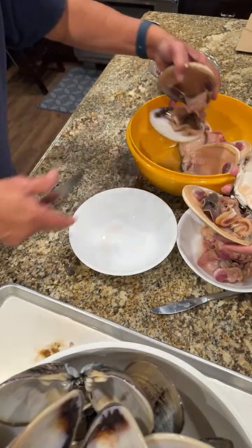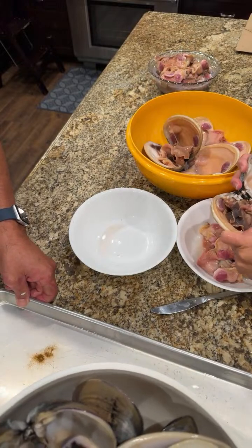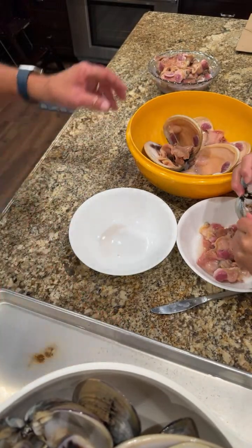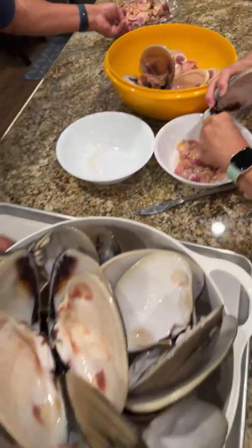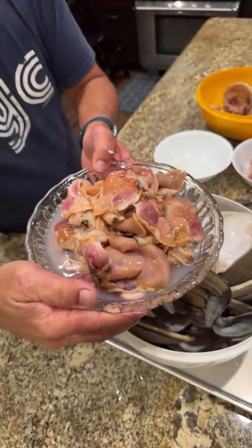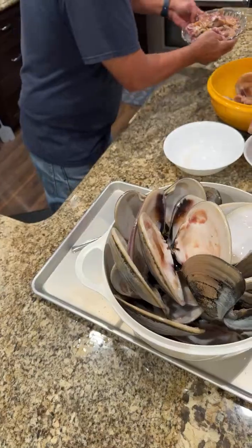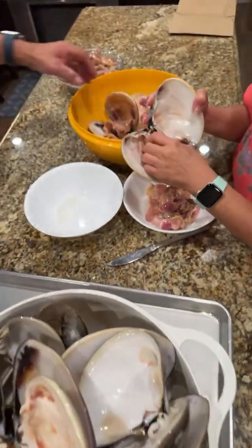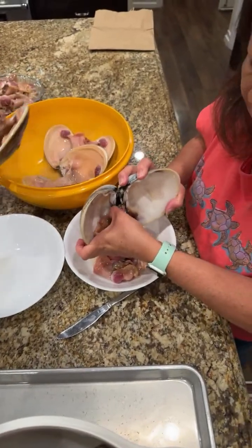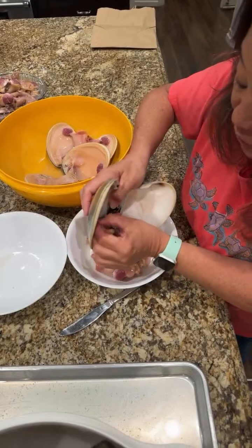And just to show you, down here at the bottom of this pan is this fluid. This is mostly ocean water. Okay, so what we have in this bowl, again, has a milky appearance. That is actual clam juice. So that's what we're looking for. I'll save the clam juice and use it. I'll put it in a Tupperware container and freeze it, and then take it out later and use it for clam chowder, mainly clam chowder and soups and things.